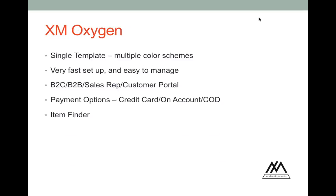So I'll give you just a very quick overview of the three main products that we sell. XM Oxygen is our first web store, and this one is very fast to set up. It only has a single layout, and I'll show you an example in a moment, where colors can be changed, backgrounds can be changed, but the layout of the pages is pretty well fixed. But the advantage of that is it's very, very quick to get a site up and going.